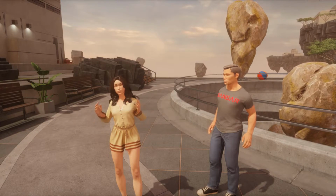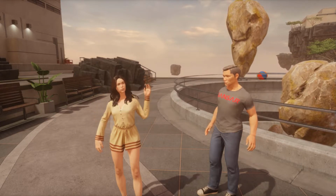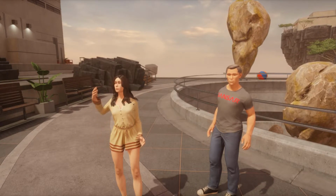Usually, we are in AltSpace, but as a part of the Hive, we like to tour other social VR apps. So today we're really pleased to be there.